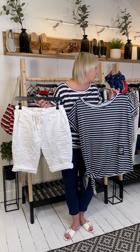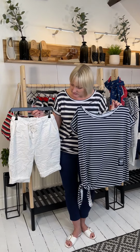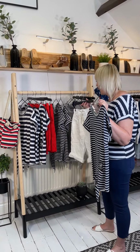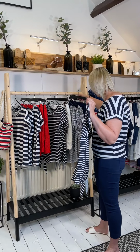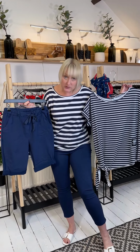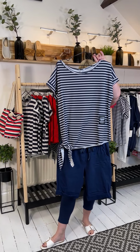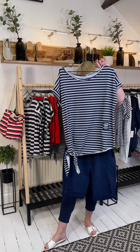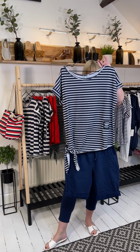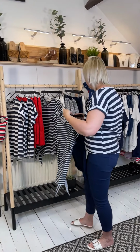All of these, if magic trousers are not your thing, well, then you're losing out because they are amazing. But if you have jeans in your wardrobe, these tees would look amazing with a pair of jeans as well. Magic shorts in white are £17. I will just pull out magic shorts in navy as well, so you don't have to go for the trouser version like me. You could go for the navy version in the shorts. Again, still just £17. And the top is £15.